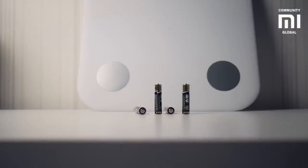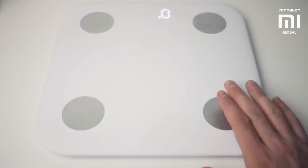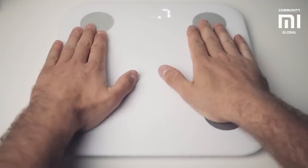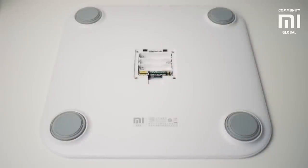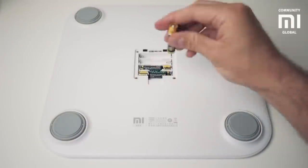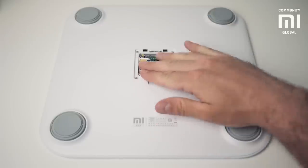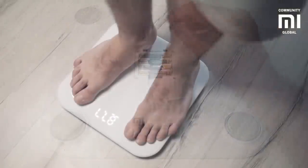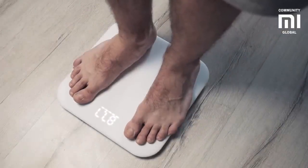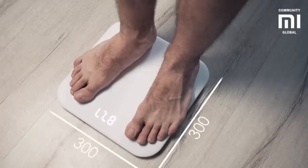Mi Smart Scales 2 have a stunning design and stylishly classic white color. They can be a perfect accent for any apartment or room, and you will surely feel comfortable weighing yourself. Its small weight, only 1.6 kg, allows you to take them to the gym or to the playground. Mi Smart Scales 2 are 30% thinner than their predecessor. They measure 300x300x14.75mm and can fit in any corner of your apartment.